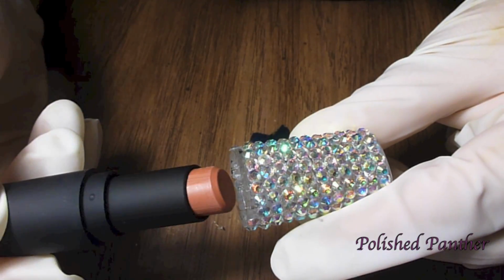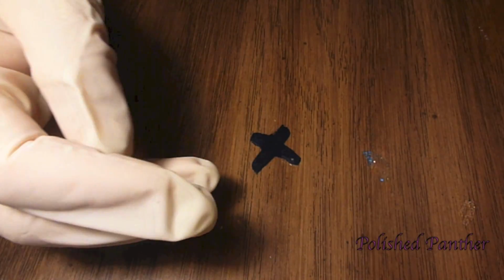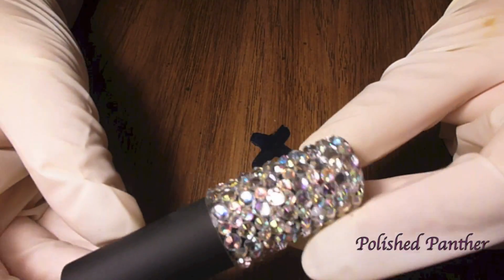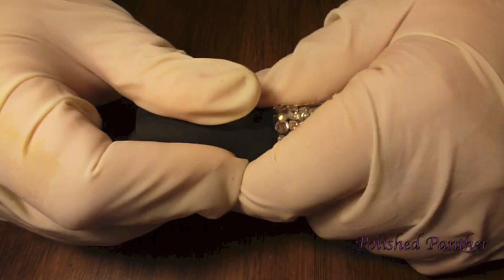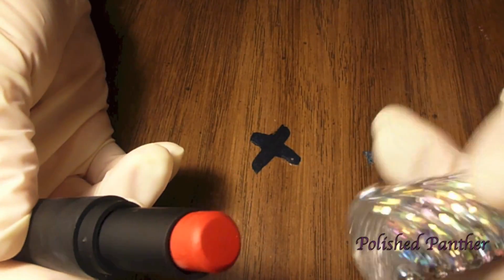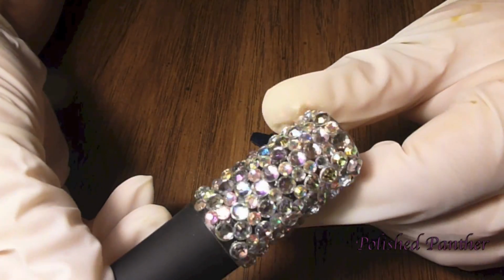I think it looks so cute and gorgeous. I mean, you could pull it out and it's cute. So that's that one. I've got more. This one is Sunset Siren. And this is the color. It's a bold red. This one I did in different size rhinestones.